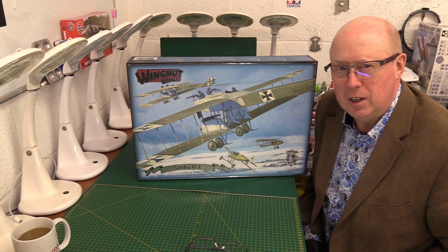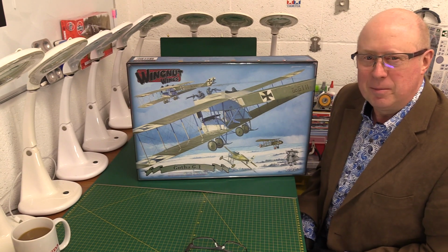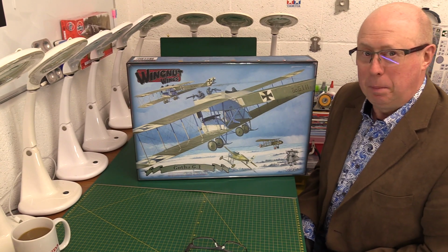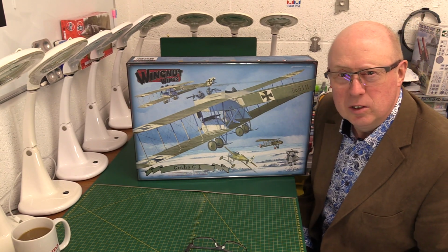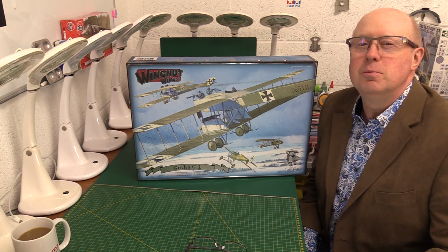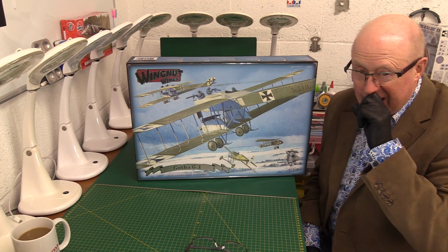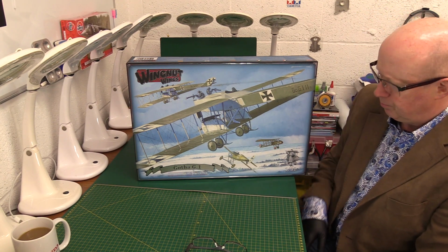Thank you for joining me once again. You are always most welcome. Today, it's the big one, literally. It's the Wingnut Wings Gotha G.1. The first big heavy bomber of this scale, probably ever, I think, from the First World War, obviously.